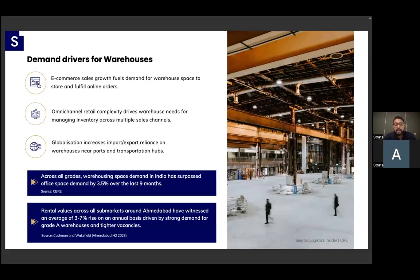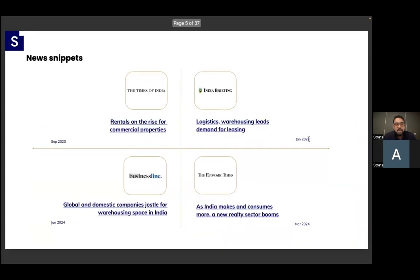Now, assuming that and what has happened in the past, we have seen 3 to 7% rental growth, a CAGR growth in rentals over a year. That's precisely why I think this makes a great study and a great investment thesis to get into Ahmedabad at this time at 14 rupees rentals.